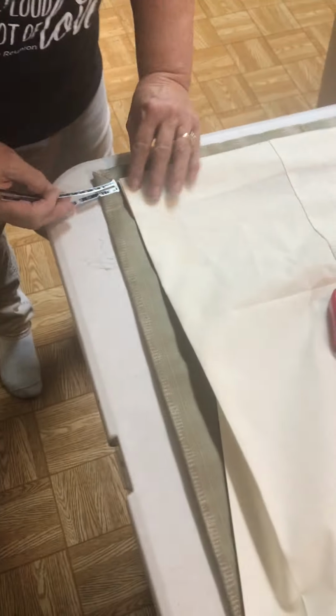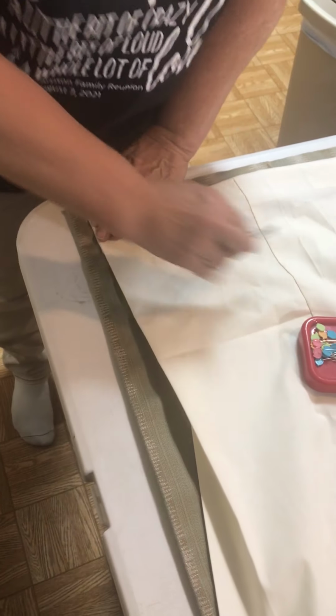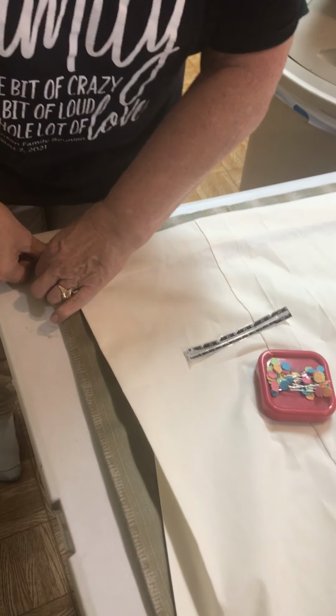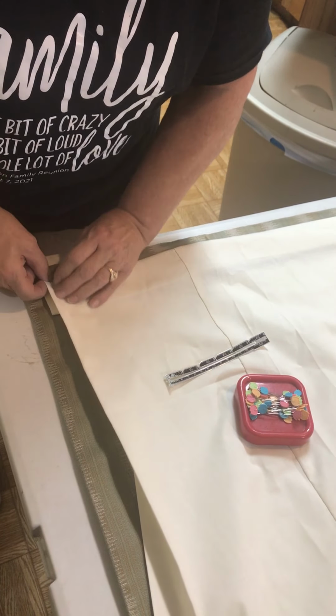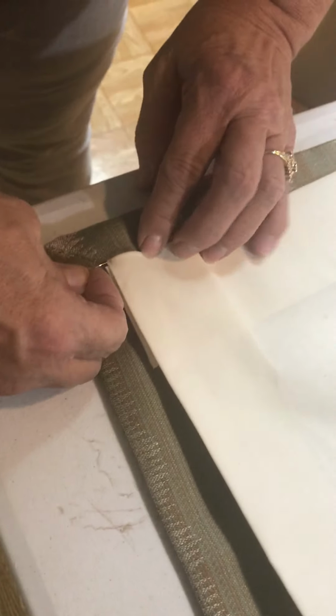Okay, now I will pin it down, and then I will sew it down. Where are your pins? They're right here. Oh, good. Okay, once again, I told you I really do measure, and I want this to be exact. 1 inch and 1 inch. And I will tuck that little string under there. My little mitered corner. Very nice.